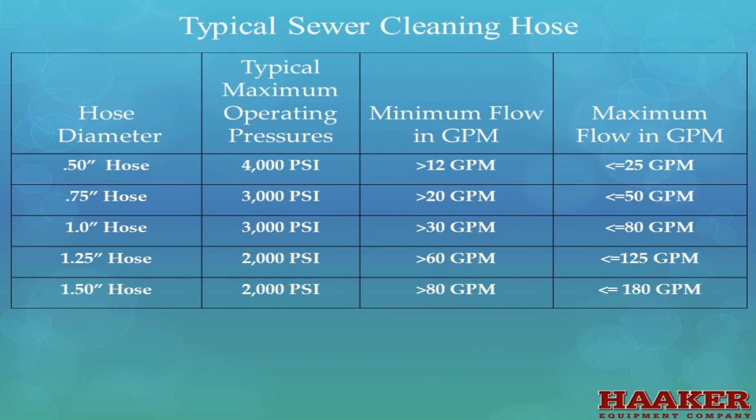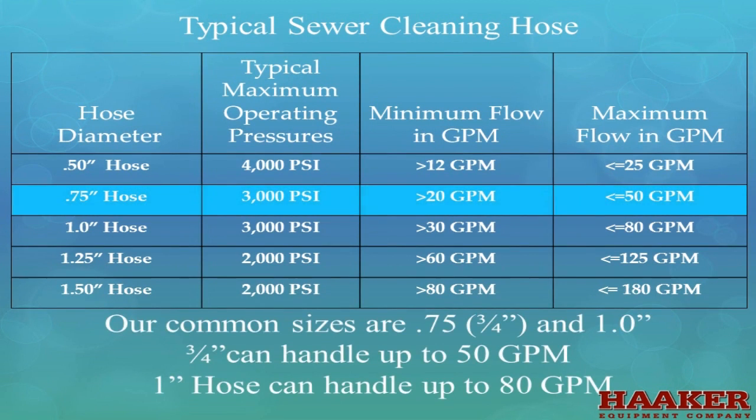Let's first take a look at how much flow a hose can handle. The common sizes we use are 3/4 inch and 1 inch hose. 3/4 inch hose can handle up to 50 gallons a minute, and a 1 inch hose can handle up to 80 gallons a minute.